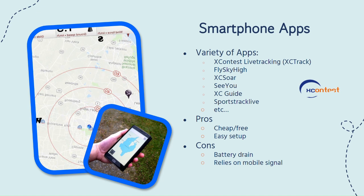The downside is they're going to be using up your battery, and if you're using your main smartphone as your flight instrument, then it's going to be draining the battery on that a little bit faster, and obviously if you run out of battery, it's useless. It also relies on you having a mobile signal, which you may not get above certain altitudes in the UK, but that's less of a problem if you're flying in the mountains.